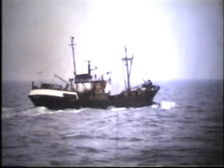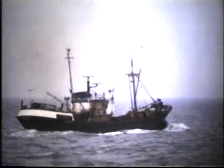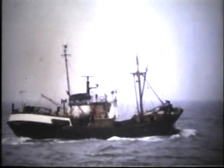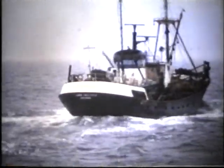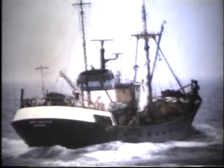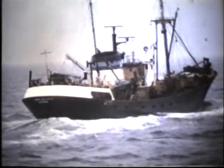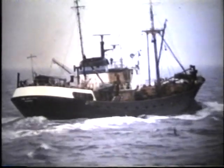Motor trawler Lord Jellicoe, GY 709, 594 tonnes gross, 1962. Northern Trawlers Limited, Grimsby. Sister ships Northern Reward, GY 694 and Northern Gift, GY 704. Spurn Lightship.